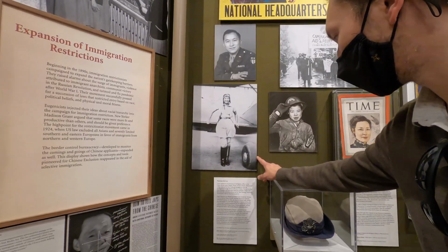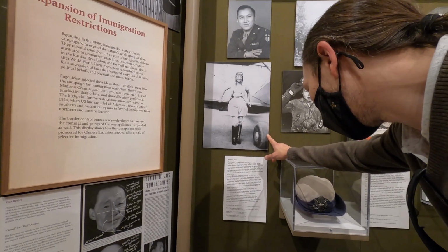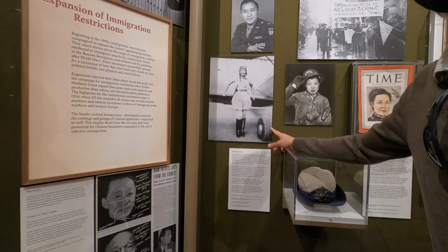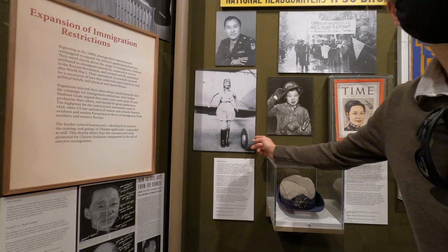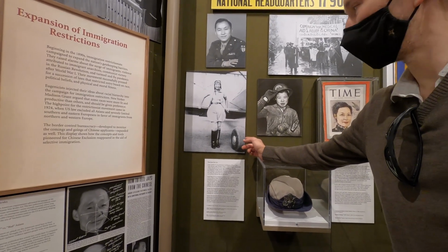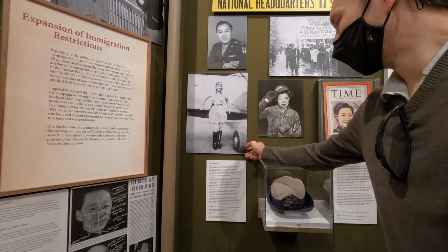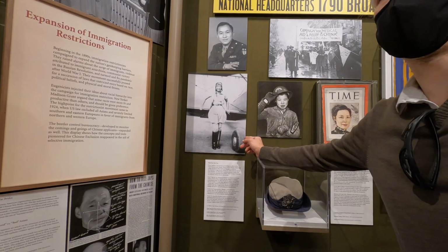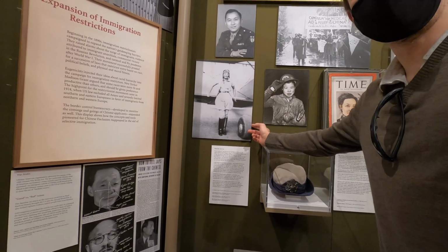And this one is, let's see, I believe her name is Hazel Ying Lee. Oh, wow. She was part of what's called the WASPs, and they were airplane pilots during World War II, who were service providers. They weren't doing dogfights with guns in the sky, but they were providing service of flying the planes and moving things back and forth, and people.